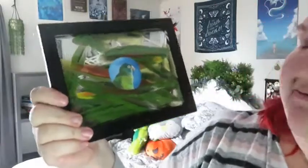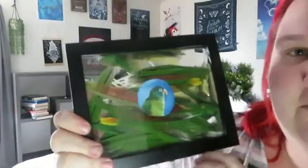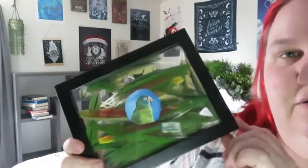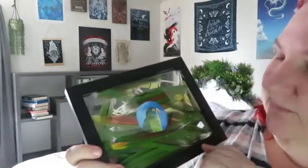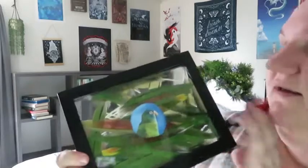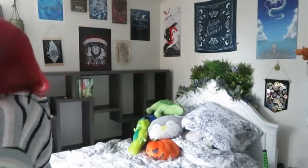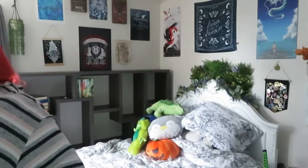I made this for little Samwise. These are his actual feathers. Not all of them, only the ones that I've collected that he shed over the years. And I always kept them. And yeah, there's my little memorial for Samwise, who unfortunately passed away this year. And that sucked, and it still sucks. And I still dream about him and miss him a lot.